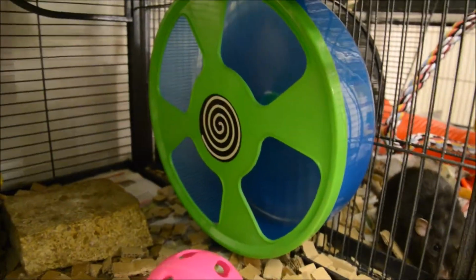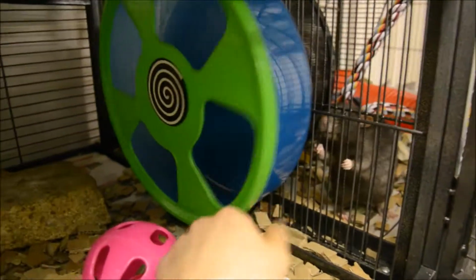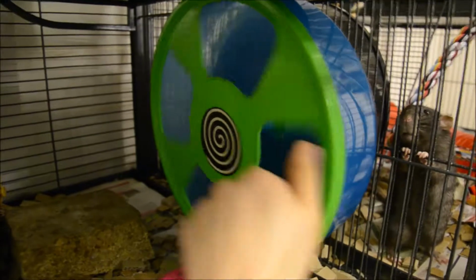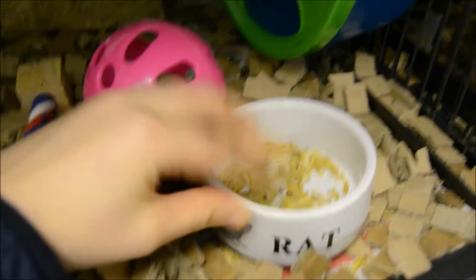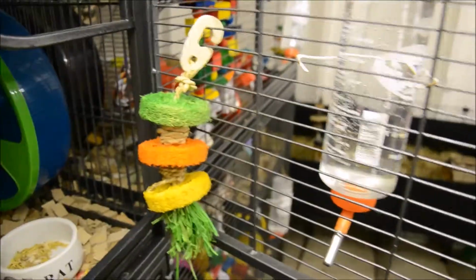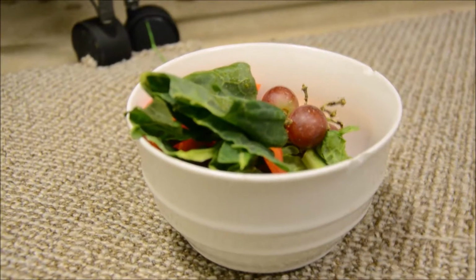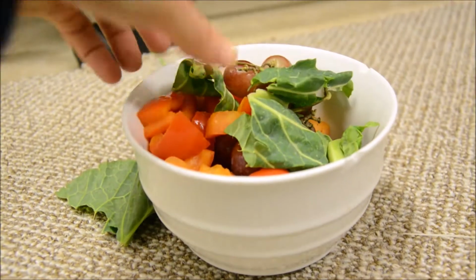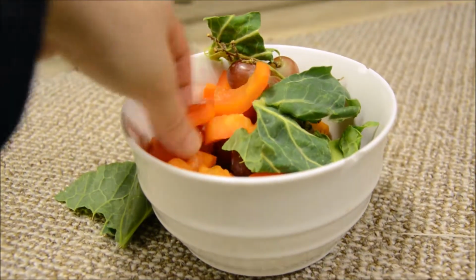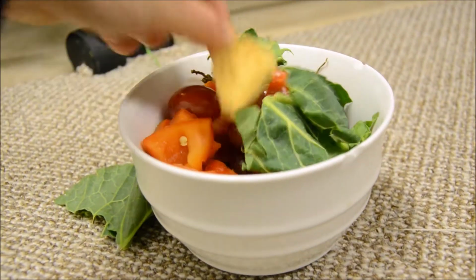And here he has his 28-inch wheel. None of the rats actually use their wheels, I don't think, but either way, they still have it in their cage because if they ever decide they want to, they can. And then he has his rat bowl. And on the door, he has one of these loofah hanging chews. I thought I'd show you what they have tonight for their dinner. They have some grapes, some cabbage that they're not too keen on, but I give it them anyway. Some peppers, cherry tomato, and some biscuits.